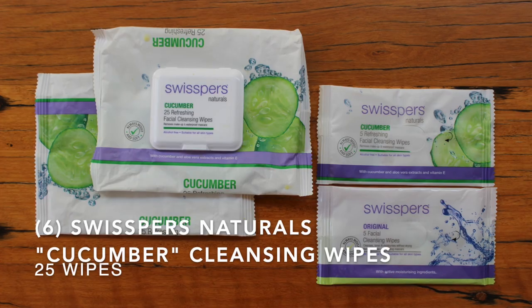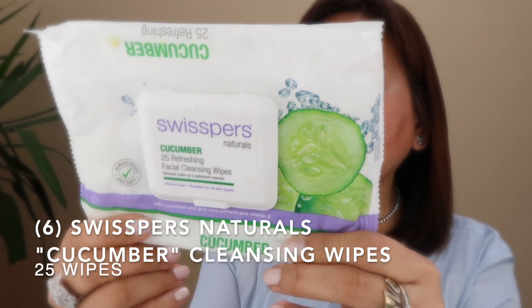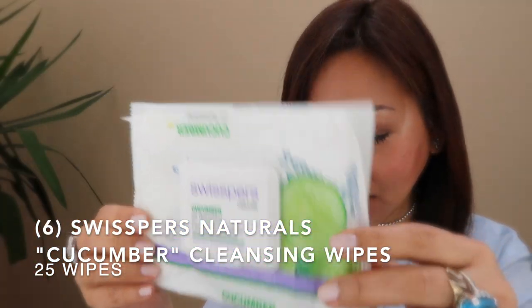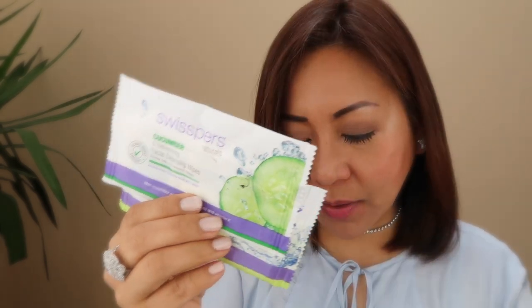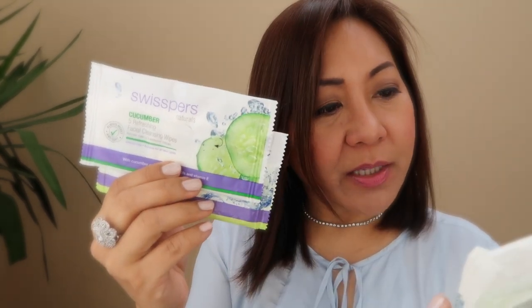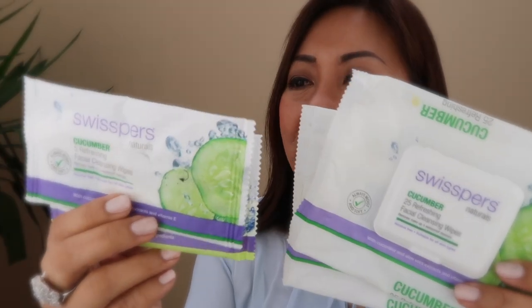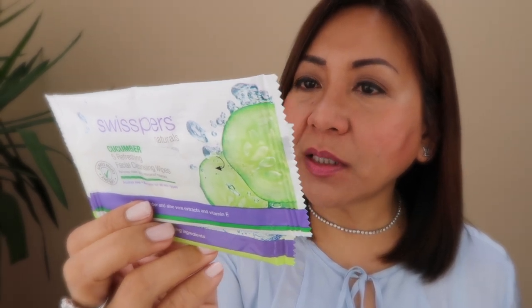The last brand is from Swisspers. So this is what the packaging looks like. This one's got cucumber and aloe vera extracts and vitamin E. What is the size of this one? It does not have a size. And I've also used up a couple of travel sizes. So this one's got 5 cleansing wipes, and then the regular one has got 25. Used up a couple of the 25 wipes and a couple of the travel size. It doesn't say the size of the wipes.